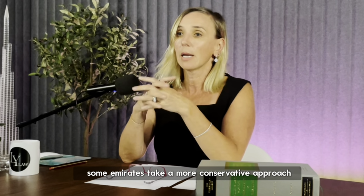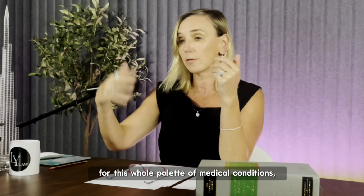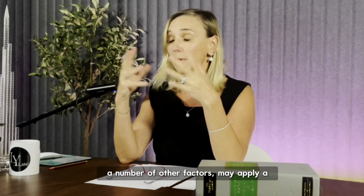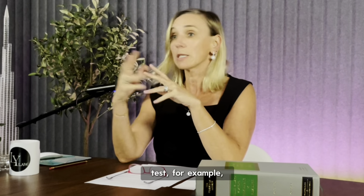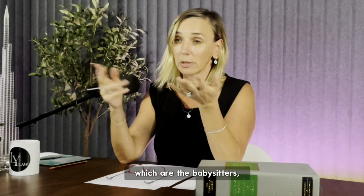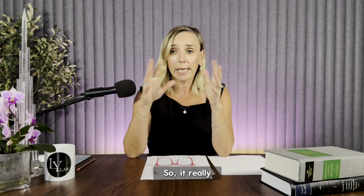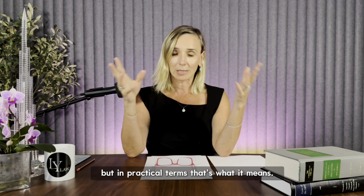So, for example, some emirates take a more conservative approach and screen everybody for this whole palette of medical conditions, irrespective of what position they're applying for. Other emirates, depending on a number of other factors, may apply a more limited approach and only test for hepatitis B and C those who are specifically applying for these kinds of jobs: babysitters, domestic workers, nursery and kindergarten staff, salon and health club workers, and medical professionals. So it's not so much expressed in the law, but in practical terms, that's what it means.